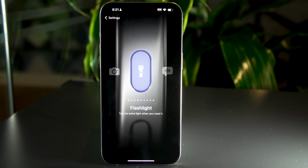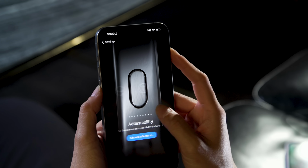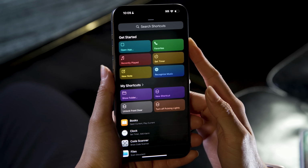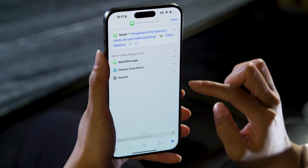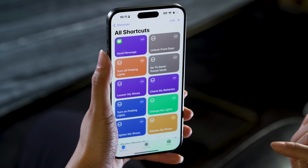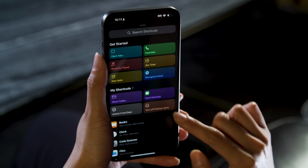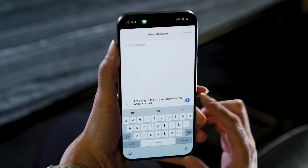And I think the most intriguing for me, as somewhat of a programming nerd sometimes, is shortcuts. I mean, shortcuts has existed forever. You can use it to program all sorts of automated processes on the iPhone, and being able to map the action button to a shortcut that you can create is potentially incredibly helpful. I think we've yet to unlock what the action button can do, and I've really only used it for close to a week. It remains to be seen in the long run how useful this really is.